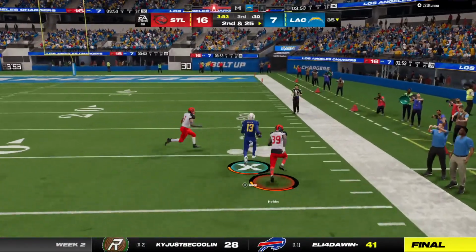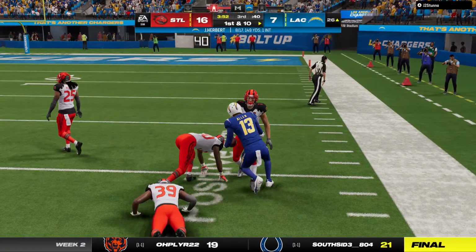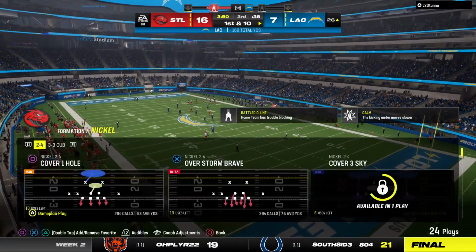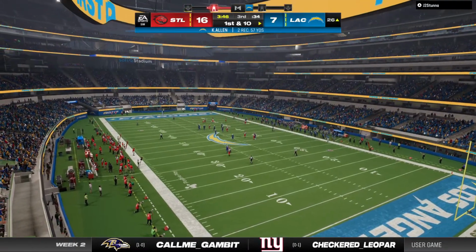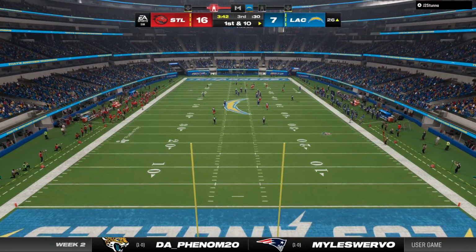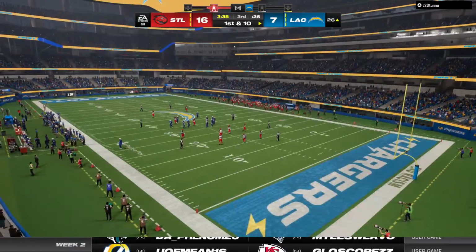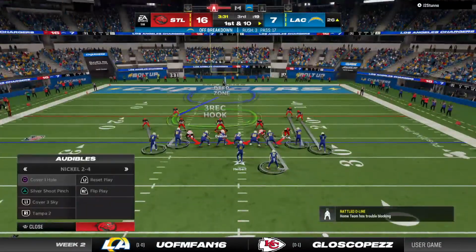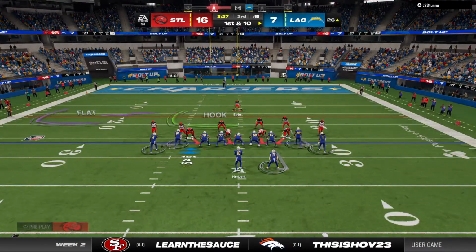And that one complete downfield to Allen. And he'll go down, but not before getting this inside the 30. Big play has him all the way inside the 30 now, 1st and 10.